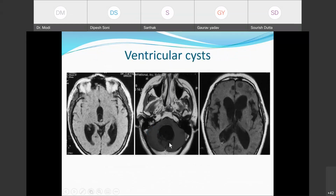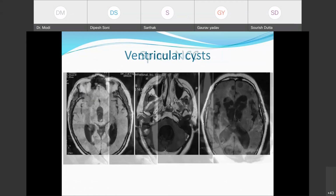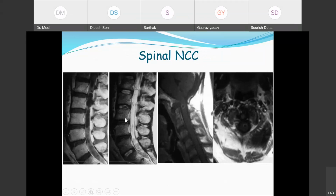There is a big cystic lesion in the fourth ventricle, which is producing a lot of hydrocephalus upstairs. Not only here, there are lesions elsewhere in the brain parenchyma also, as well as in the Sylvian fissure. And if you can appreciate, there is one in the third ventricle also. So these are real problematic cysts, which first are difficult to diagnose, and second, they are very difficult to manage. And the same is true with the spinal cord.